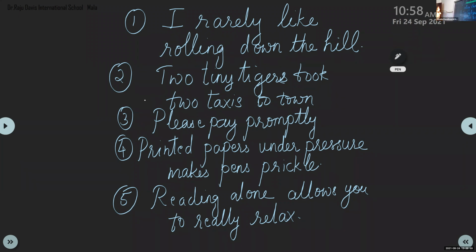Now, try it once again. Printed papers under pressure makes pens prickle. Okay, very good. Much better. See, this is all about practice.